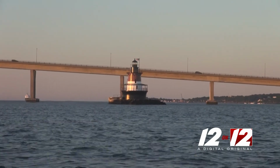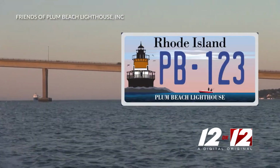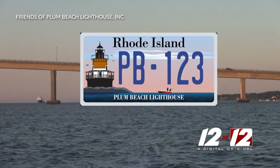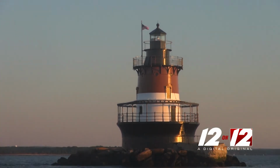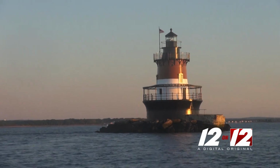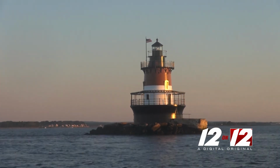The nonprofit group Friends of Plum Beach Lighthouse, along with the DMV, have offered license plates to raise money for upkeep of the Plum Beach Light since 2010. Plum Beach Lighthouse was a wreck. They've raised more than $300,000 and painted the light 3 times since the plates debuted.